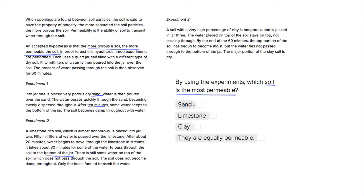So if we look at our choices, sand is going to be our most permeable, as we would have thought just from the hypothesis. Limestone and clay don't cut it, and they're definitely not equally permeable. So choice 1's our answer.